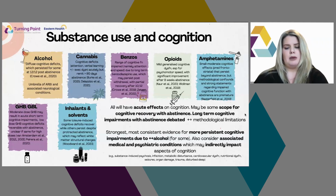We also want to be thinking about the host of medical and psychiatric conditions that are associated with substance use, because that can also indirectly impact cognition. So things like substance-induced psychosis, metabolic disturbance, nutritional dysfunction, trauma, disturbed sleep, and they're all opportunities for us to intervene and support brain health and cognition as well.